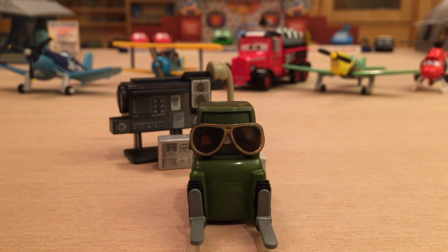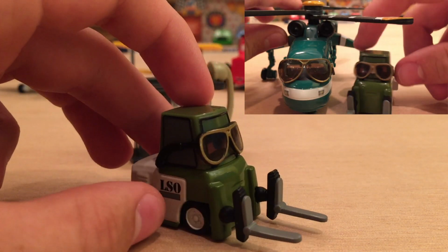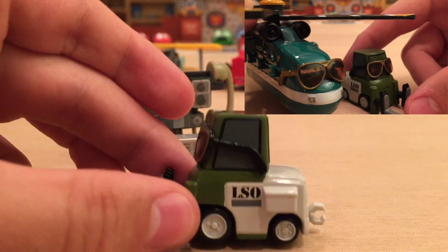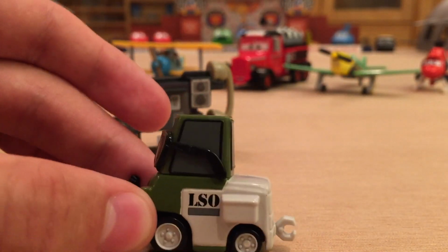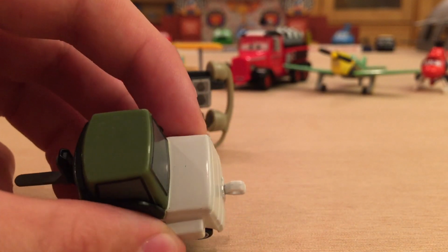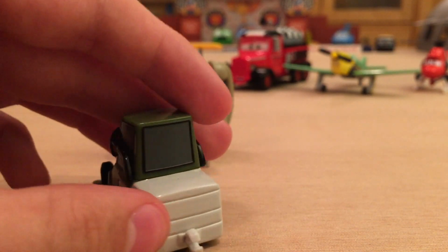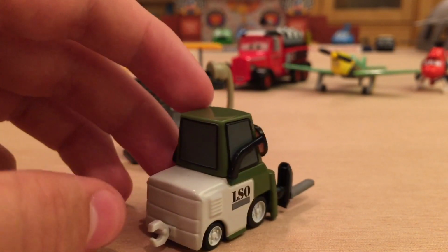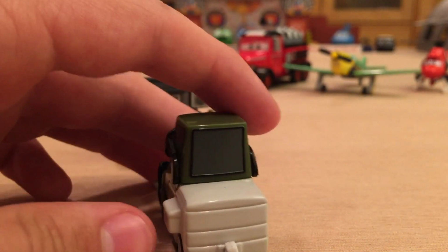Now Roybal really is the boss on deck. He has those cool looking shades that remind me of windlifters. LSO on the side, which stands for Landing Signal Officer. And he does have a tow hitch in the back, although I have absolutely no clue what he'd be towing around. Mattel hasn't released anything that would attach to his hook. It'd be cool if they did in the future, but I highly doubt that.